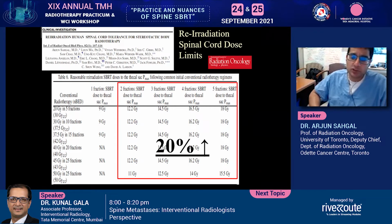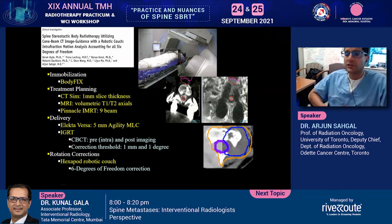And again, I give mainly 2 or 4 fractions. So 24 in 2 or 30 in 4. Now the technique, regardless, de novo or re-irradiation, it's the same. The principles are the same. You need near rigid bodily immobilization, thin slice CT, thin slice MR, sub-centimeter MLC, cone beam CT, 6 degree of freedom correction for your Linac, or if you're using a CyberKnife, then the CyberKnife corrects itself with the robotic head. Otherwise, we're mainly just talking about couch correction thresholds.